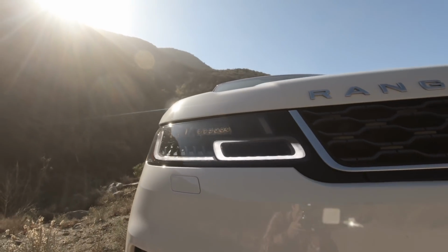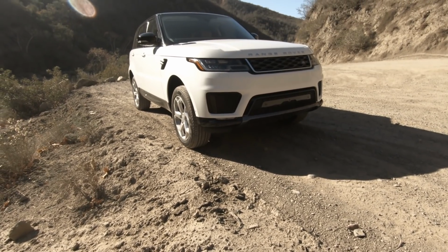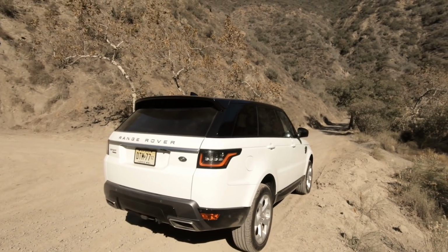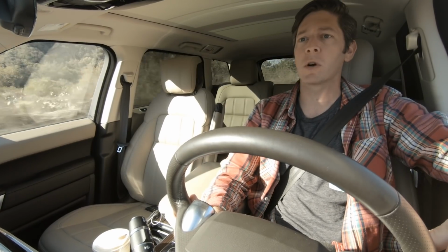The Range Rover Sport, which is a vehicle I'm driving right now, is quite a bit more diverse than you might initially expect. At first glance, it just looks like the slightly babied version of the big dog Range Rover, the slightly sportier looking one, hence the name, hence the roofline. But there's a lot more going on here.